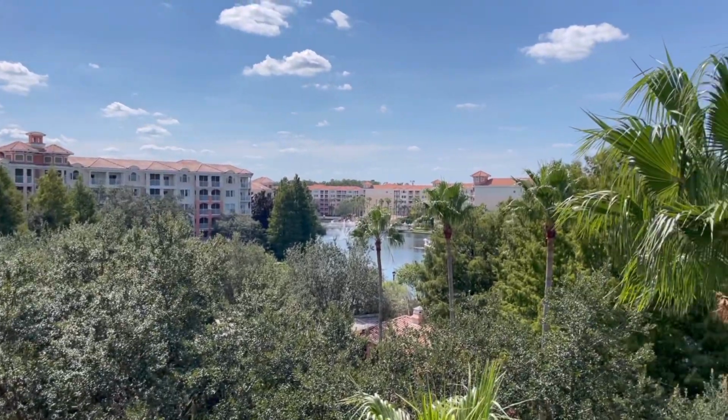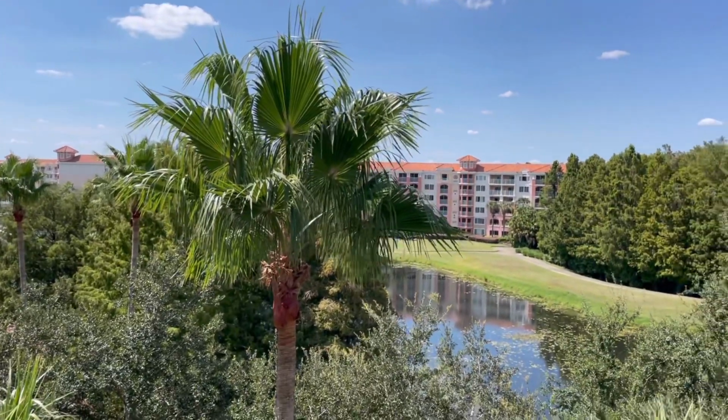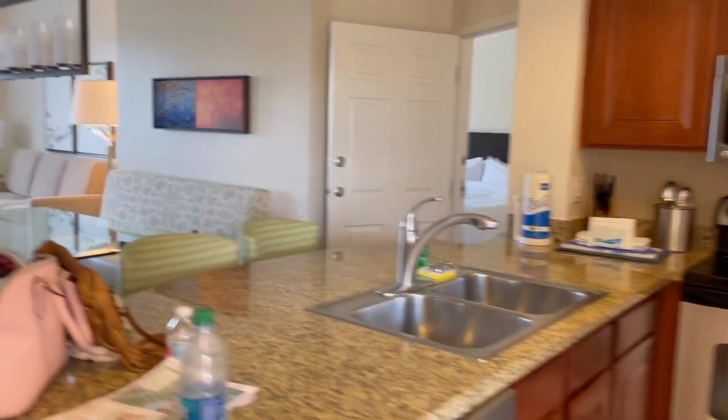Okay, that was my very excited, just checked in tour, our first impressions. Now I'm just going to show you guys around a little slower so you can see inside the drawers and what kind of space this place has for you to bring your own stuff and what you think you might need.